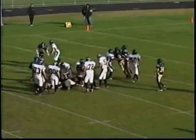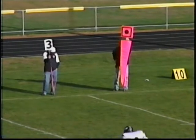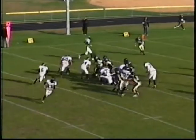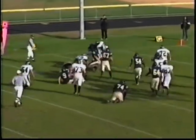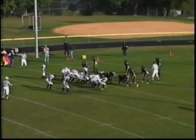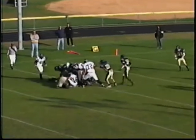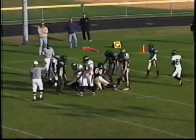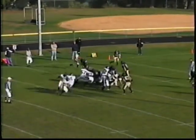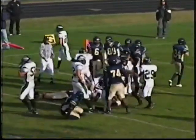Third, by Seth Payne. 32. Good block there, good blocks. Second team now. Play off again, Marshall. Tackle by Seth Payne. Okay, you got the ball like on this. For Wilson. It's going to be carried.